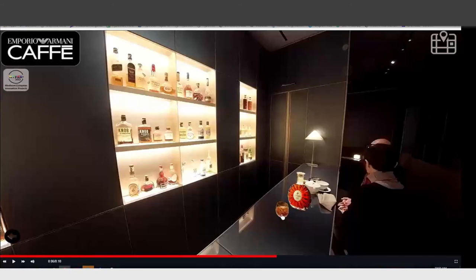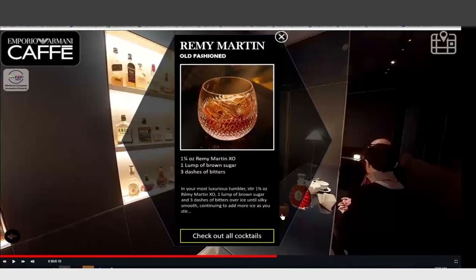If you click on it, and I mean, these are just some of the ideas that we have, some recipe pops up for you on how to make it. And this also tells you that they are serving this cocktail in Harmony Bar, which is interesting. So it's like an advertisement for the bar, but also for the bourbon and the cocktail. And you learn how to make the cocktail by yourself. And if you're interested in knowing what other cocktails you can make with Remy Martin, you can go here.